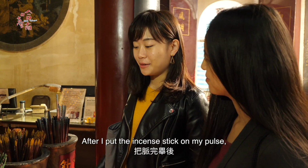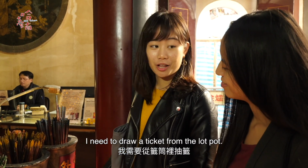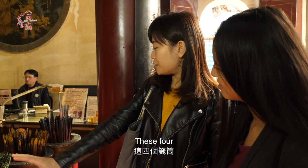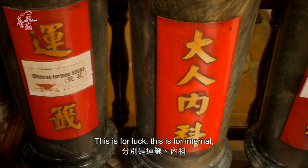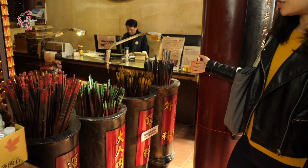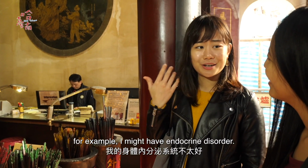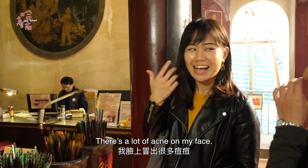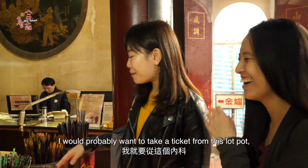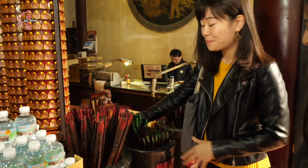Okay, so after I put the incense stick on my impulse, I need to draw a ticket from the lot pot. And these 4 are like, this is for luck, and this is for the internal, and this is for eyes, and this is for surgical. Because lately I've been feeling that, for example, my endocrine disorder or something, there's a lot of acne on my face. So I would probably want to take a ticket from this lot pot, which is from the internal.